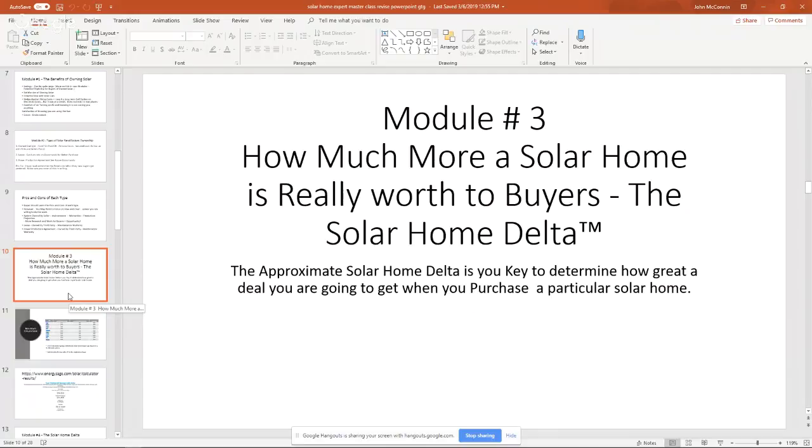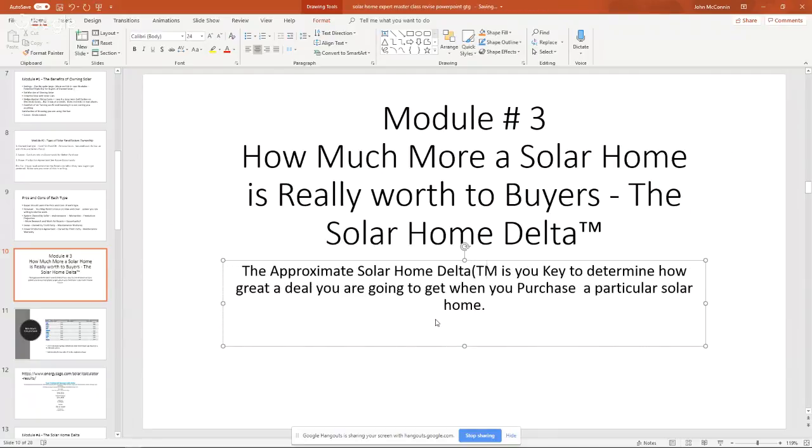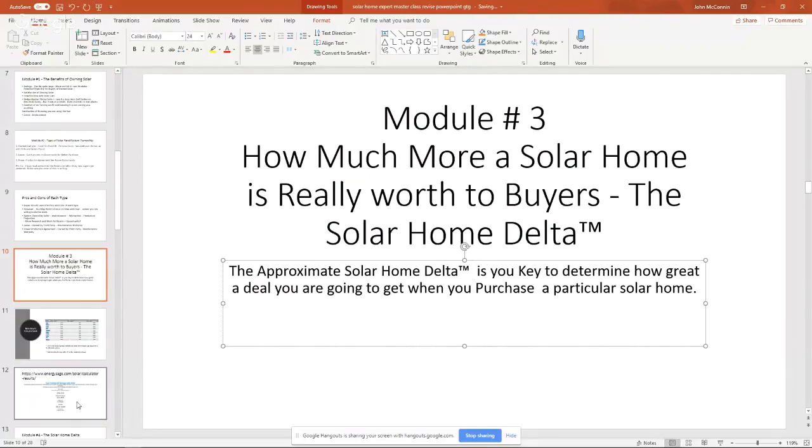Okay, so we've got: how much more is a solar home really worth to buyers? This is the solar home delta. Solar home delta is complicated, so today we're going to talk about the approximate solar home delta for you. I think you'll be satisfied with this idea.